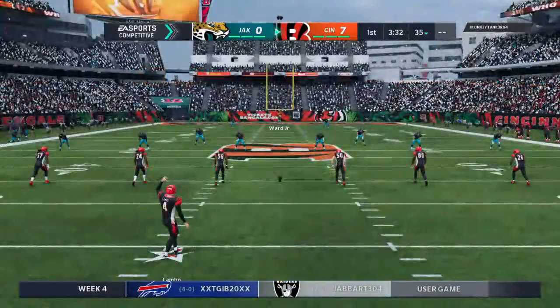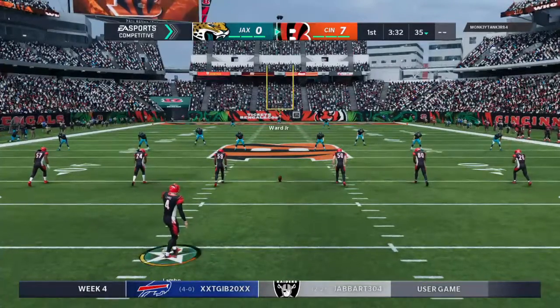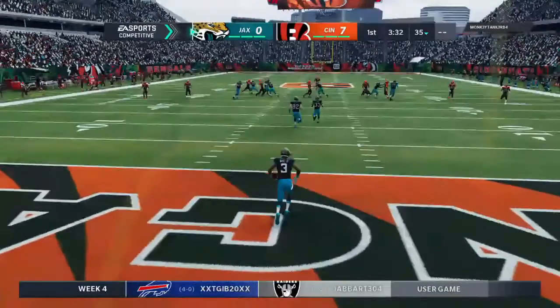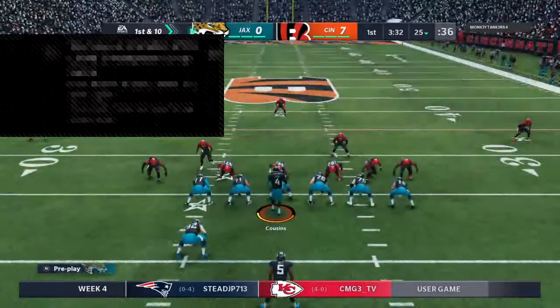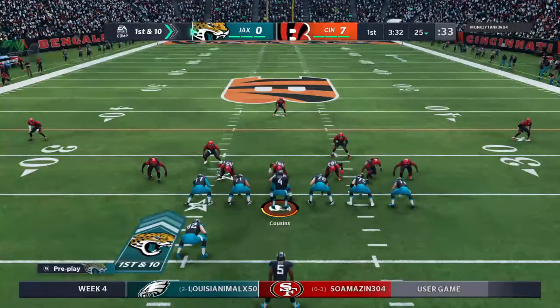Josh Lambo is set to kick off. And Lambo now takes this about 5 yards deep. Sit on this one as their drive will start at the 25, at their own 25-yard line. Jaguars come to the line to start their next drive. And on the first drive, 3 and out.